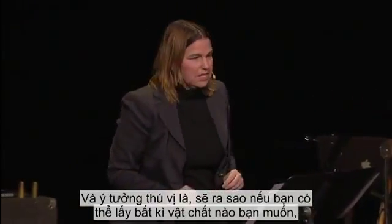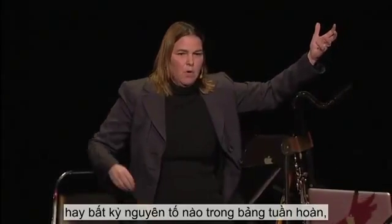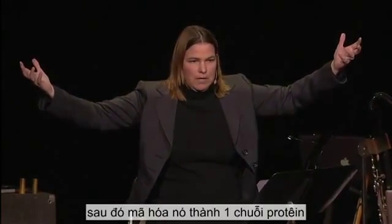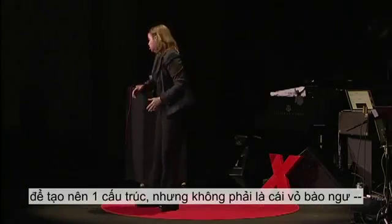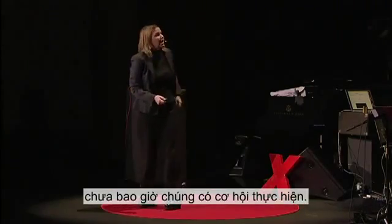And so an interesting idea is, what if you could take any material that you wanted or any element on the periodic table and find its corresponding DNA sequence that coded for a corresponding protein sequence to build a structure, but not build an abalone shell, build something that through nature has never had the opportunity to work with yet.